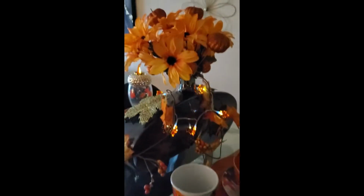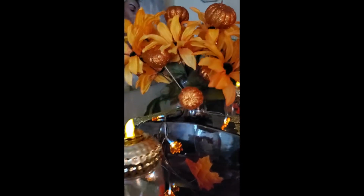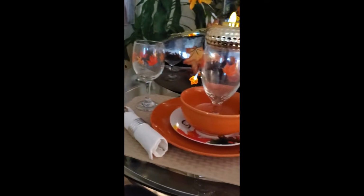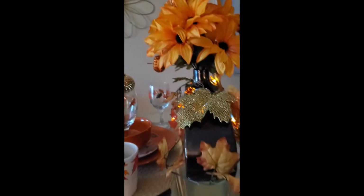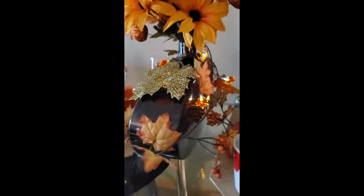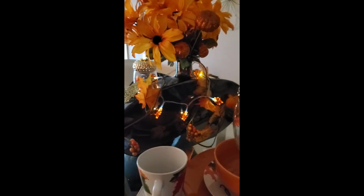Okay, so this is my tablescape for the fall season. Go around this side. See the little pumpkins and everything in there. So that's what that looks like. It is not by any means completed, but it just gives you an idea that if you don't have a lot of money to spend on fall and you want to have fall decorations, go to the Dollar Tree.